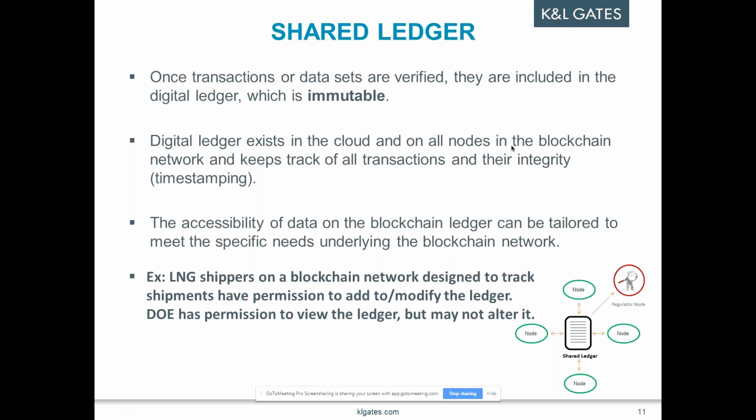Now, you can adapt the blockchain to different needs. So let's consider an example of liquefied natural gas shippers. Let's say you have a blockchain on which you want to record shipping information from LNG shippers. You want to know how much LNG is being shipped, where it's being shipped to, etc. We can devise a blockchain in which shippers can record onto the blockchain that exact information. Now, it's important for every shipper to be able to do so because they have the information that other parties are interested in looking at.